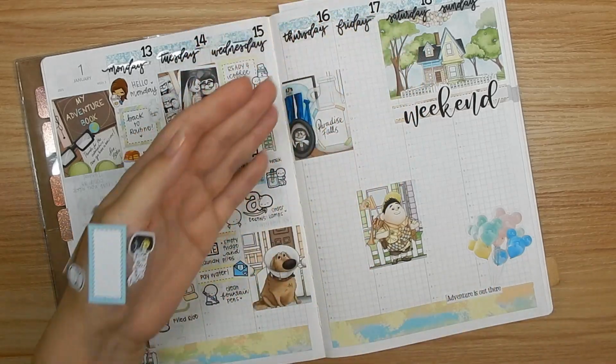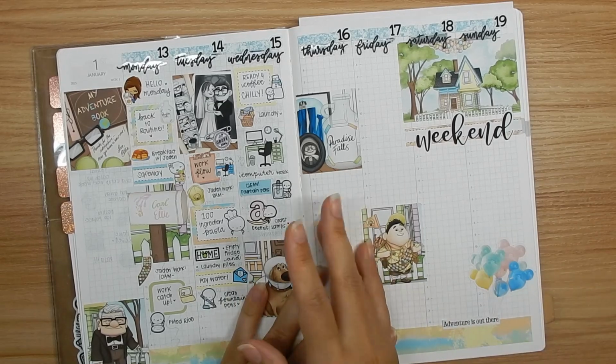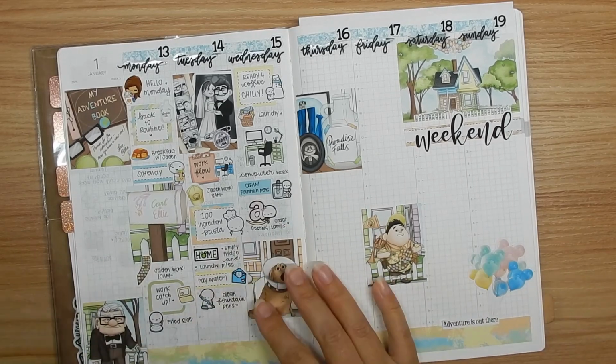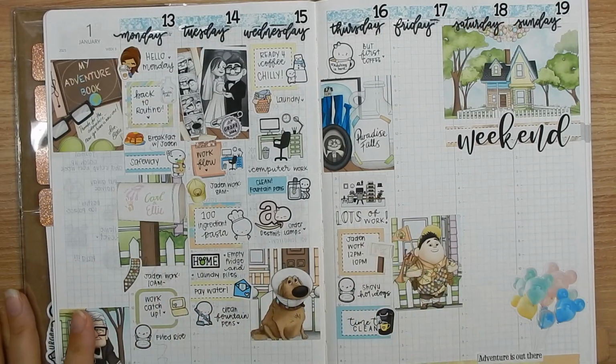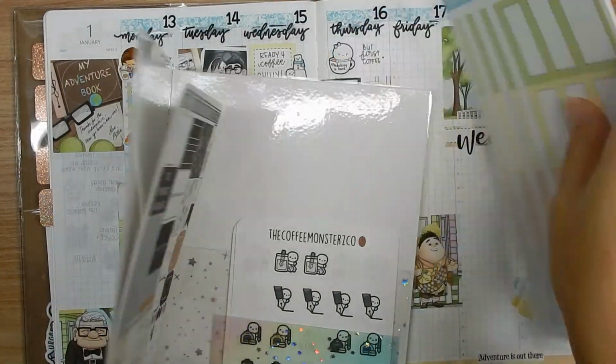I have all of my stickers here. I'm going to film for the plan with me video, and then I will come back and show you what it looks like after. So, I filled out my priority spread, I guess you could say, and that is complete, and that also completes everything in my journal planner that I do in the morning.